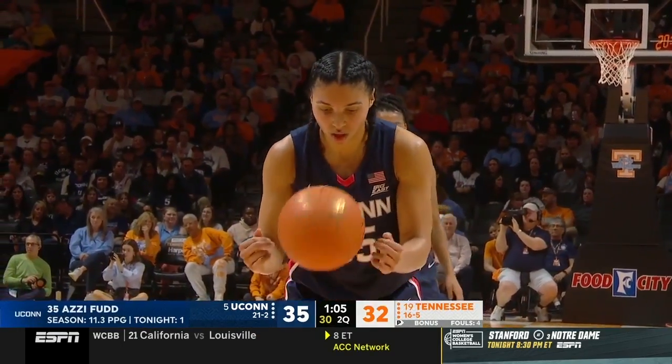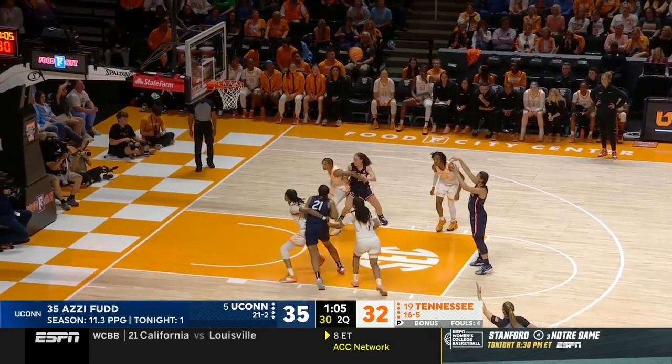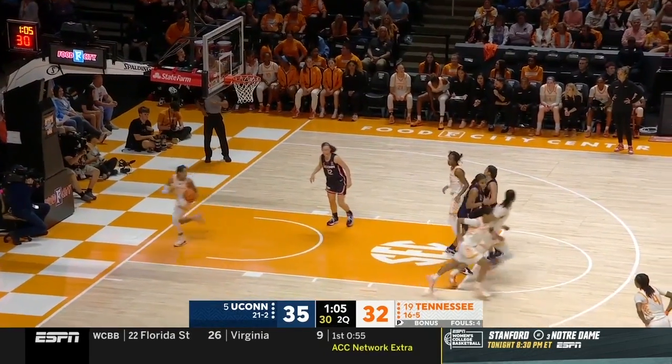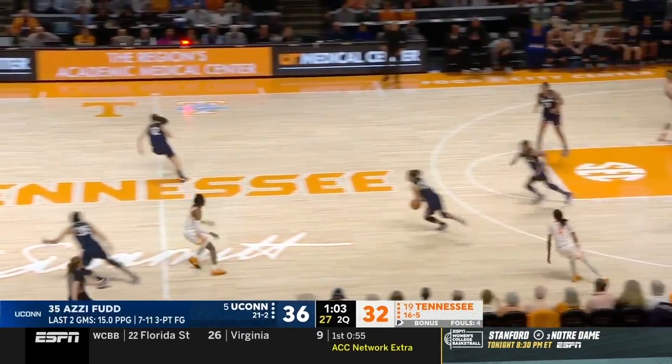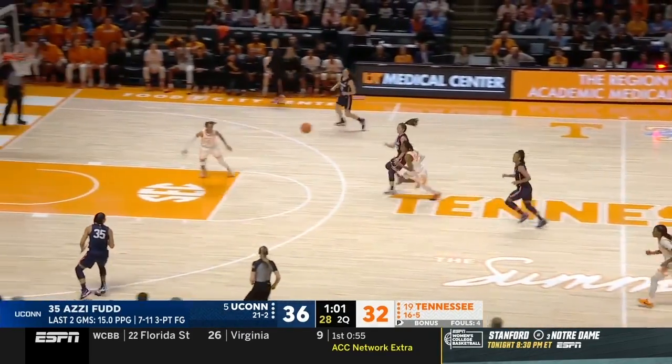Sometimes that's what a shooter needs to see, right? Is the ball go through the hoop once, even if it's from a free throw, to get themselves going. It's both here. Neither team has hit consecutive threes in this game. Connecticut 2 for 11. Tennessee 3 for 16.